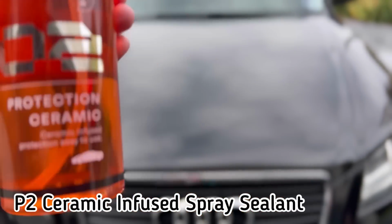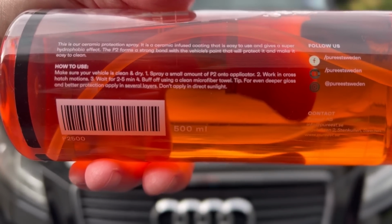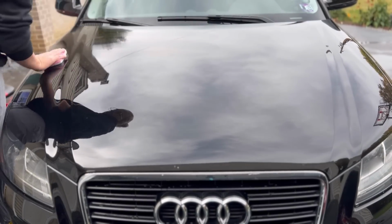So now we've decontaminated our paint. We're going to go ahead and apply our protection. Now, you did notice the condition of our paint before we applied our protection. Take note of what our paint looks like once we are done with our protection.